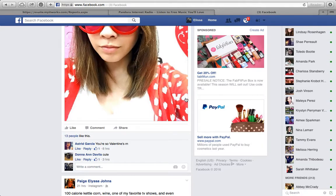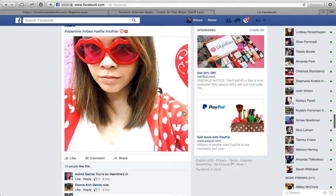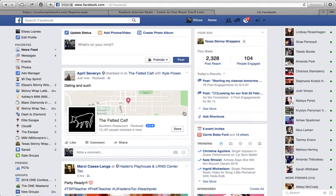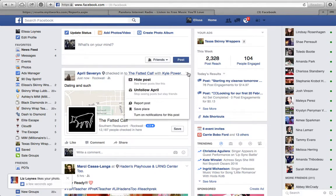And when you've got a lot of Facebook friends, this is kind of important to do. I also unfollow anyone that's negative or that I don't want to follow, or who posts a lot of inappropriate things or whatever. So I unfollow those people, and you can do that by clicking here.